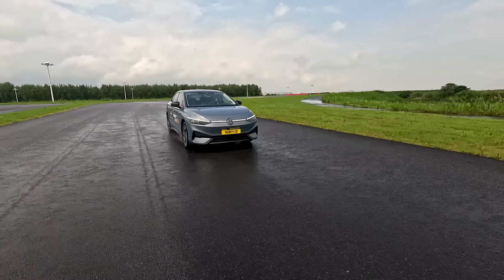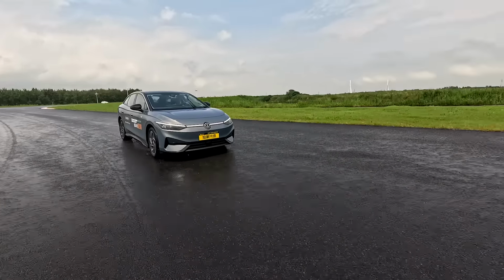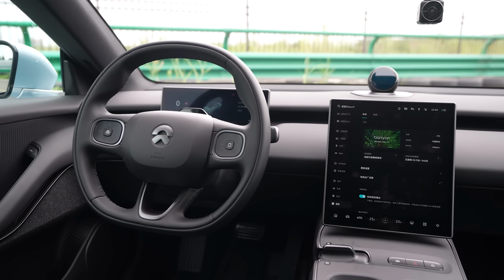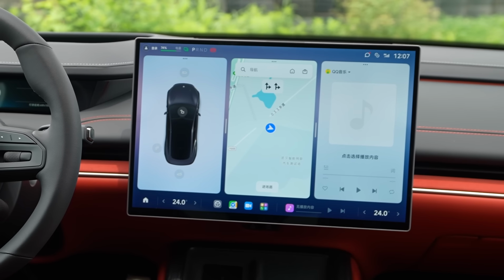Yeah. No, they were all quite close, I thought. They all had the feature sets that the buyers in the market expect. The software and all, as far as we could figure out, were quite intuitive. The Xiaomi excepted, which says a lot considering they're all mostly in Mandarin. We were able to figure stuff out. Yeah, they're all very impressive cars.